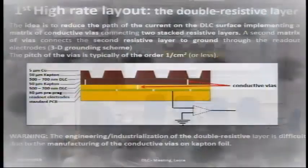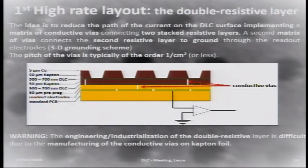Here you have the amplification stage, the first DLC layer, then again a Kapton layer with a second resistive layer, also done with DLC. You have conductive vias that connect the two DLC layers; this is a cross-section of the detector. The second layer is then grounded through the readout electrodes. So, okay, this works, but it's too complex.